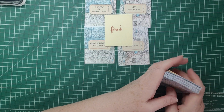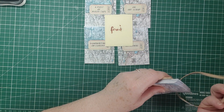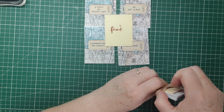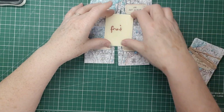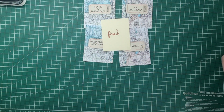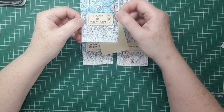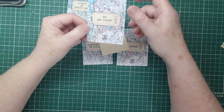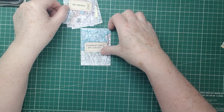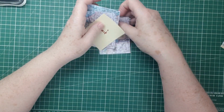I should have made my homemade ones the same size as these. Then it would have been okay. Maybe I'll transfer them onto bigger pieces of card, so I can still use these. So next week, number 19 is going to be made up of a piece of washi tape, an art scrap, fruit, an animal, and handwriting or cursive writing. So that will be interesting, won't it?